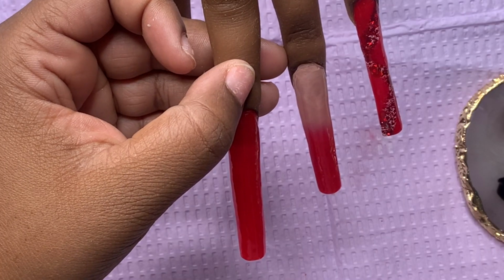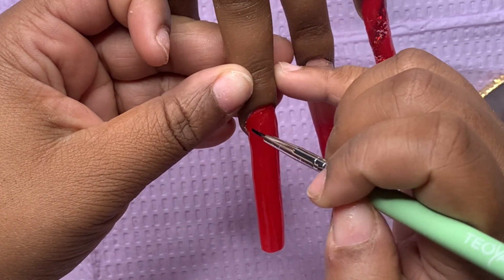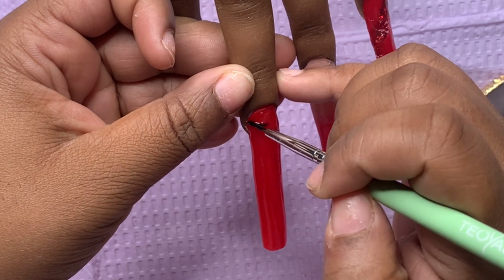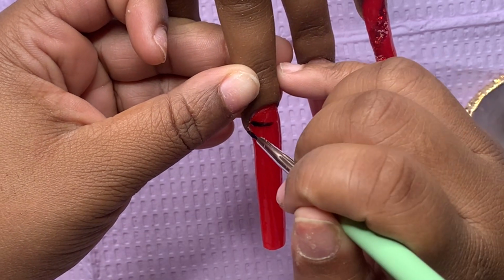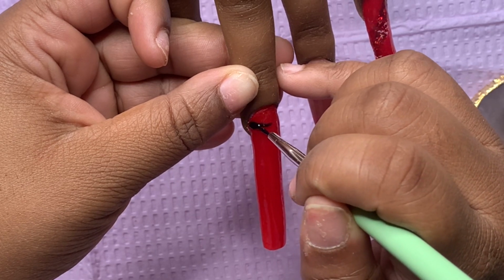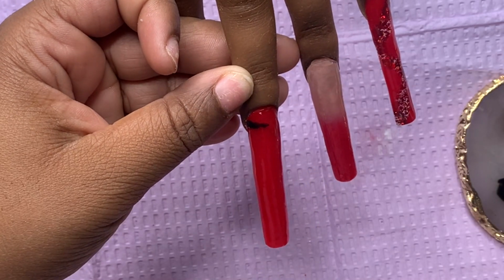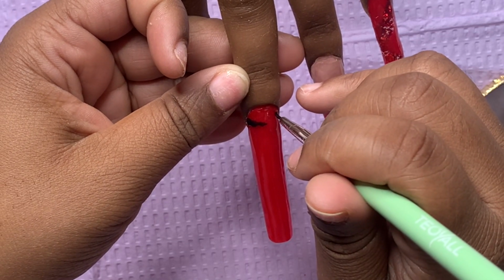So today we are doing tiger stripes. There are a couple different ways to do tiger stripes. One thing I did regret here was not really doing the top coat, because to me sometimes the top coat on there makes designing a little bit easier. But one thing I do regret is the brush that I chose. I usually use a smaller brush. I just could not find it, and I wasn't trying to search for it.